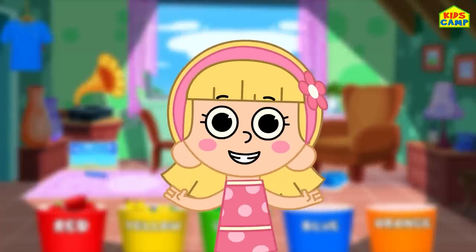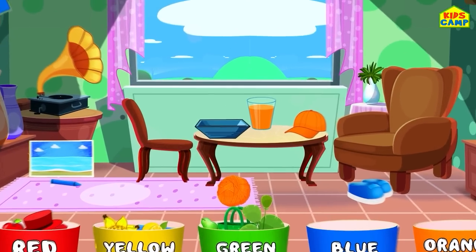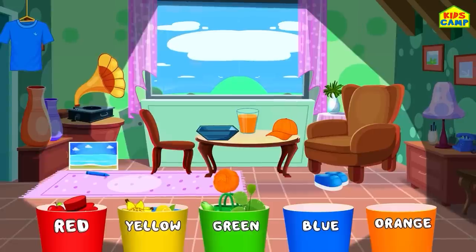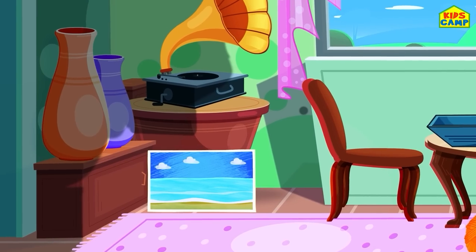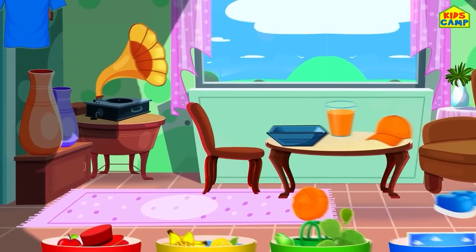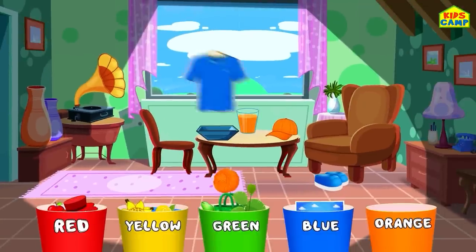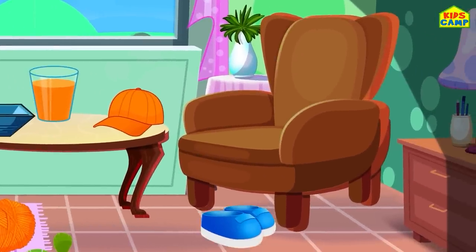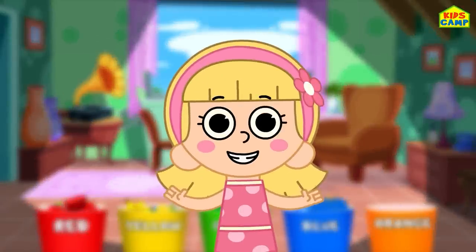Yay! Let's move on to the next color! It's blue! Woohoo! What's blue colored here? The blue crayon! Anything else? My drawing of the blue sky! What else? The blue t-shirt! Into the bucket! I see! My pair of blue shoes! We found everything blue! What's next?